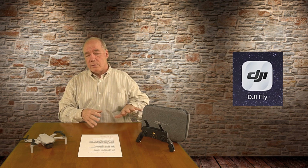And the first two are kind of related. The reason you can't use a smart controller and the goggles with it is because the Mavic Mini uses a brand new application called DJI Fly. All the other drones use DJI Go 4. And the reason they went to this new application is they built this drone to be sort of a drone that anybody can fly. So people that haven't flown drones before are curious about flying a drone. And honestly, the DJI Go 4 application is pretty complex.